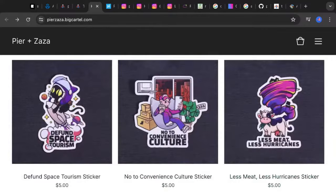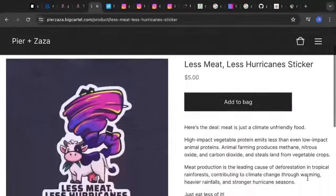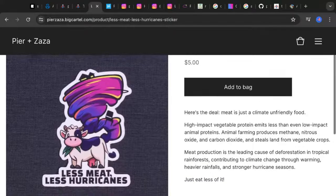And then the last one is "less meat, less hurricanes." That is also fun, and speaks about the fact that we became vegetarian and have been embracing a more sustainable lifestyle. We live in a world in which we see the impacts of climate change, and that's another way of making it less.